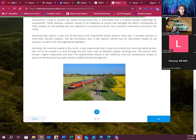Hamburg, the maritime capital of the North, is best experienced with a boat trip around the charming seafaring hub. Also not to be missed is a stroll through the Old Town, with its beautiful Anglers' building, 17th century townhouses, original restaurants, and bars. The Speicherstadt district in HafenCity, an inner city development project typical of Hamburg, has been named a UNESCO World Heritage Site.